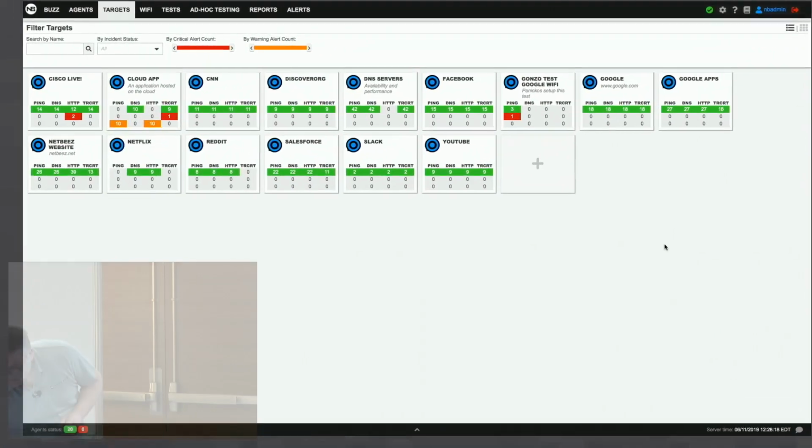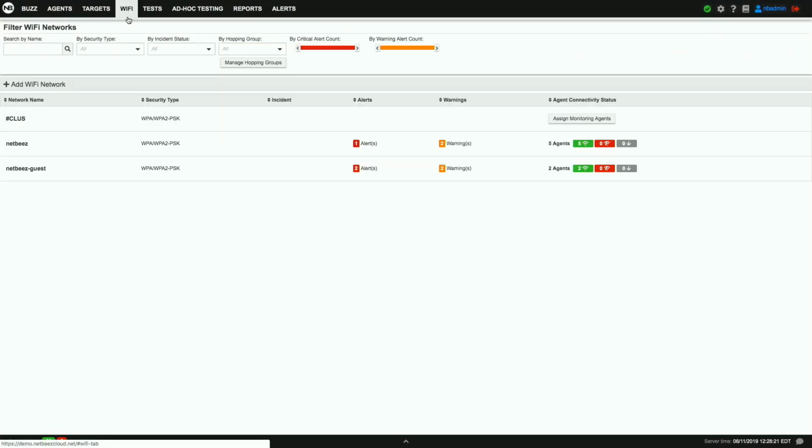And the last thing I would say, on the Wi-Fi tab, I mentioned earlier that these are the networks you can support. You can have multiple SSIDs, of course. There's no limit to that. You can hop between up to four SSIDs for each agent. I think that's practical. I had to put a limit there for practical purposes. Of course, we support 11AX, and WPA3 is coming out soon as well. And with that, we have a few minutes for questions. If anybody has any questions, I'd be happy to entertain.